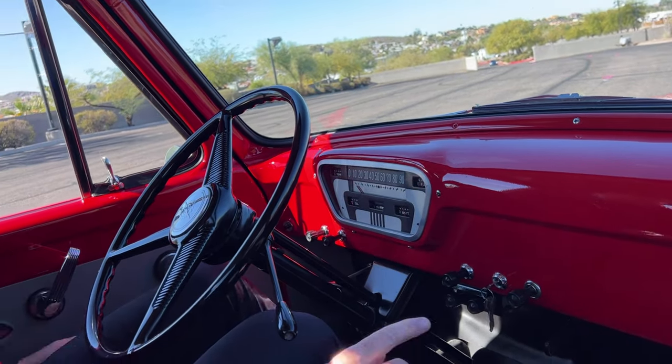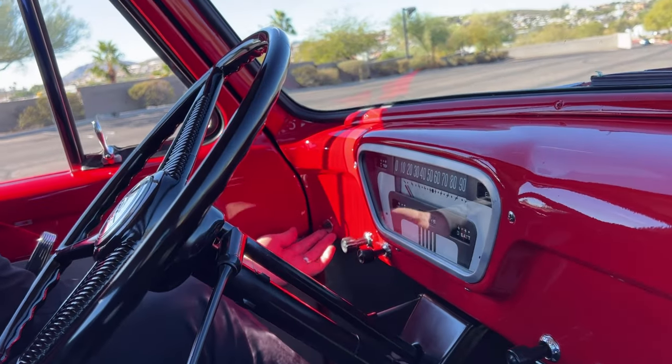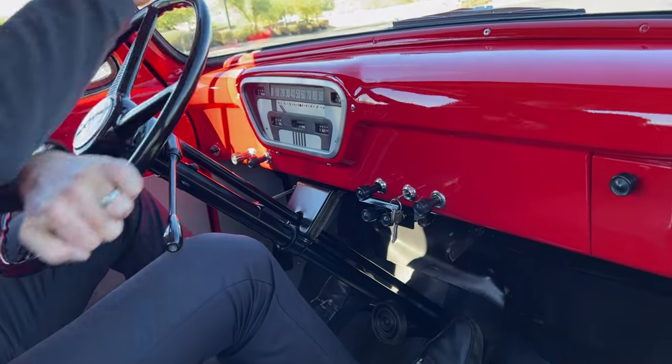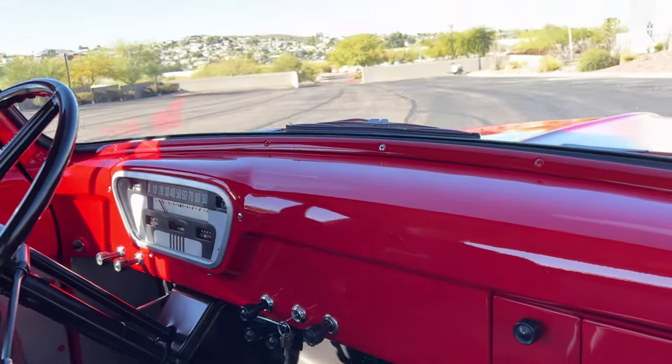So by the way, starting it up, ignition on, the starter button is here to the left. It's the three-speed with overdrive manual transmission. So it's the three on the tree.